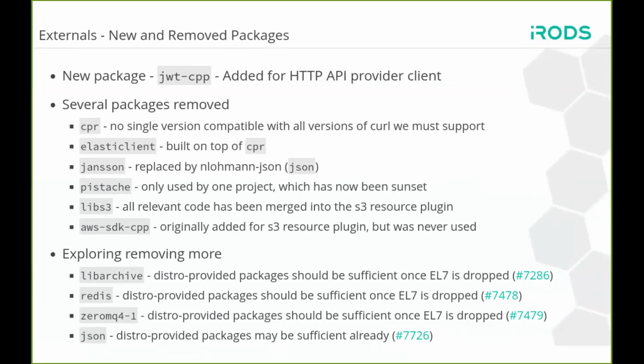We've also added a package and removed a bunch. We added JWT-CPP for the HTTP API provider client. We removed Elastic Client and CPR because there's no single version compatible with all versions of curl we must support. We removed JSON because it's been replaced by nlohmann-json. We removed Pistache because the one project that was using it has been sunset. We removed libs3 because the relevant code was absorbed into the S3 resource plugin. We removed AWS SDK CPP because it was originally added for the S3 resource plugin but was never used.